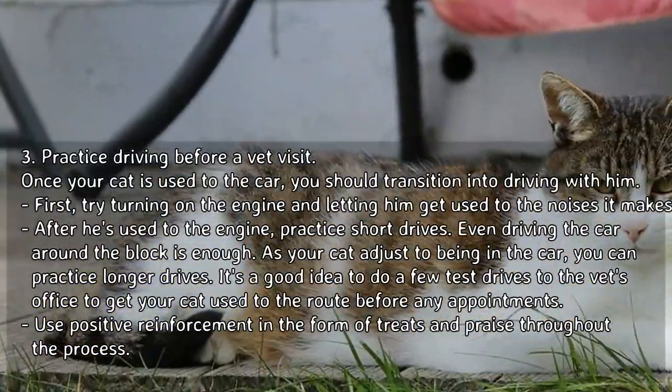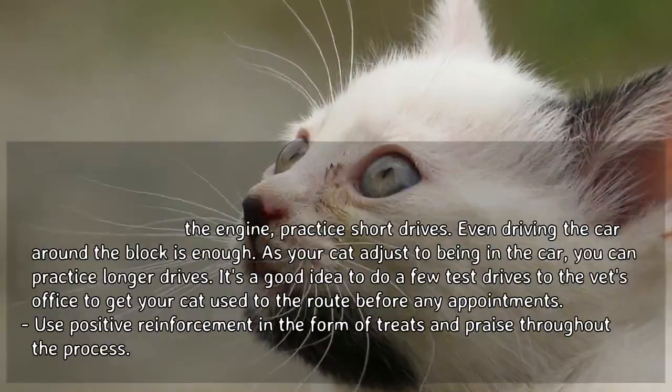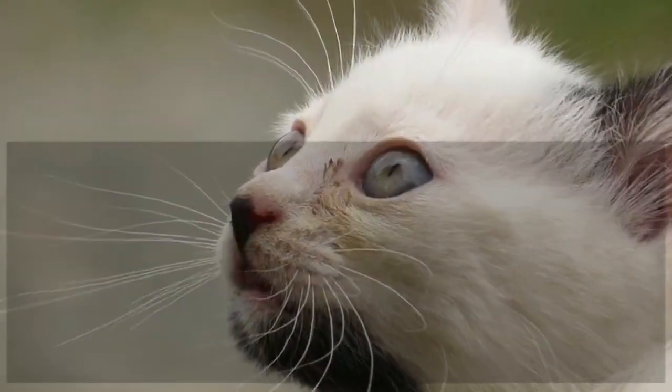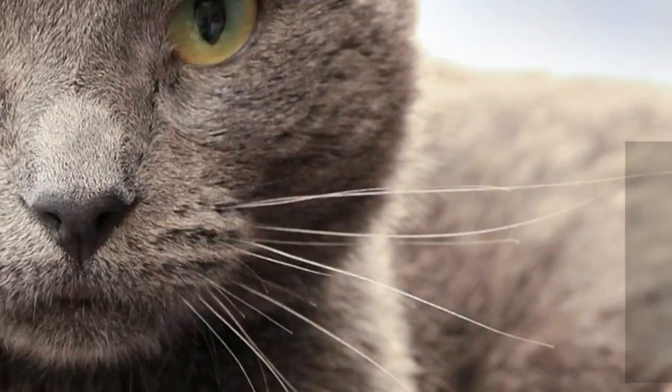It's a good idea to do a few test drives to the vet's office to get your cat used to the route before any appointments. Use positive reinforcement in the form of treats and praise throughout the process.